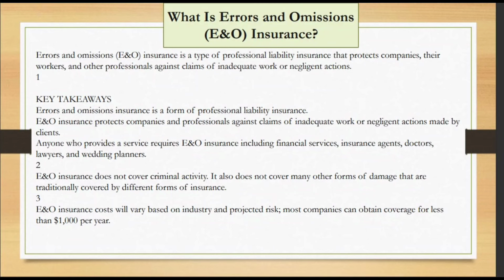Number 1. Key takeaways. Errors and omissions insurance is a form of professional liability insurance. E&O insurance protects companies and professionals against claims of inadequate work or negligent actions made by clients. Anyone who provides a service requires E&O insurance, including financial services, insurance agents, doctors, lawyers, and wedding planners.